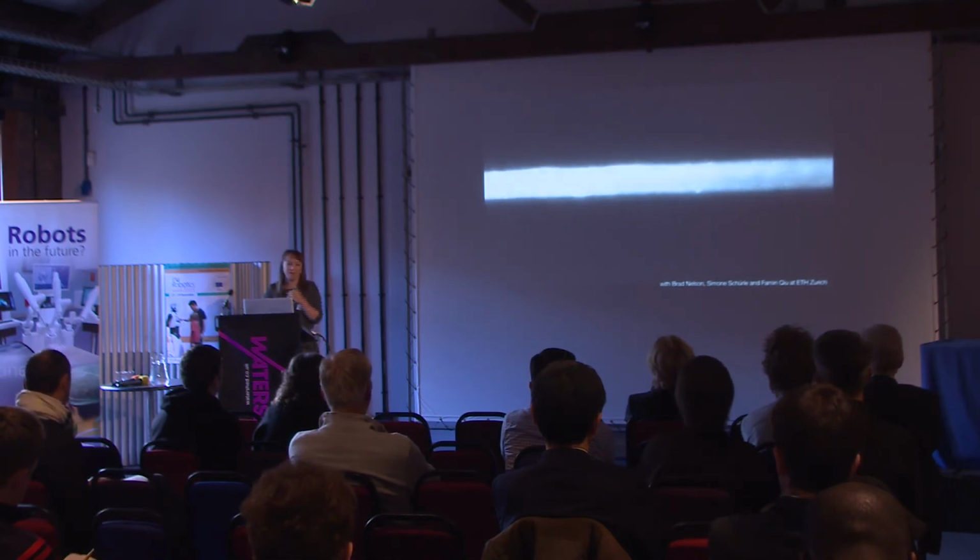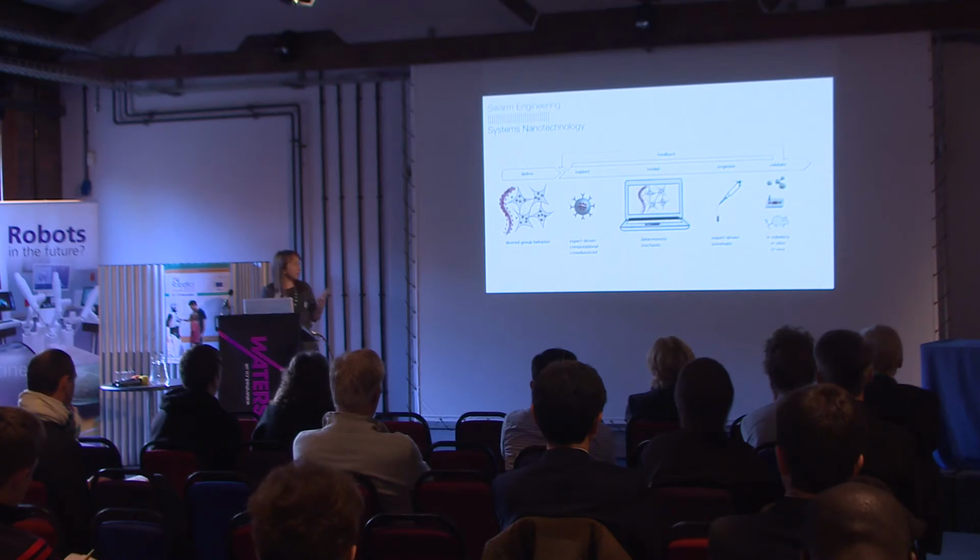For example, pushing them into tumor tissue. So we're just exploring ways of combining the many nanoparticles with maybe smaller and more controllable robotic agents. So that's the general idea.